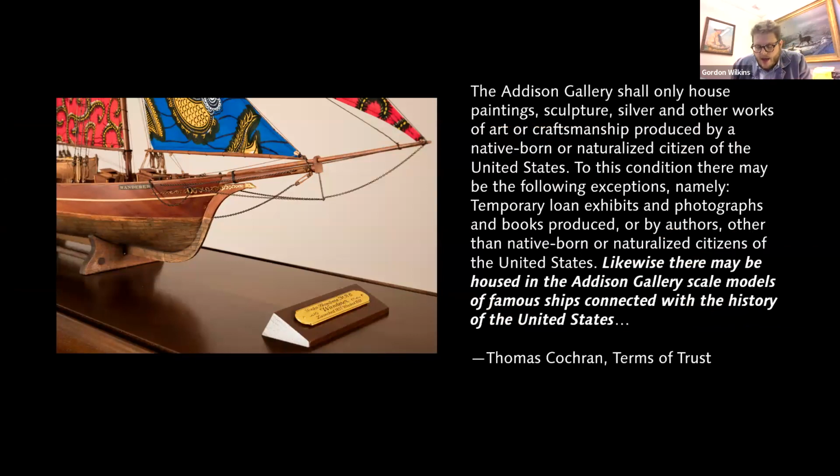So the Addison is very explicitly a museum of American art. And in the terms of trust that we have to abide by, that was drafted in 1930 by our founder, Thomas Cochrane, he delineates exactly the parameters of the Addison's collection.